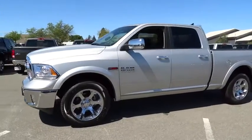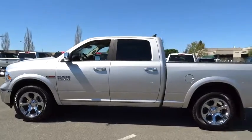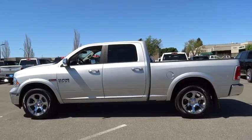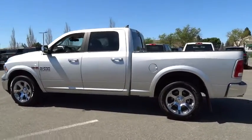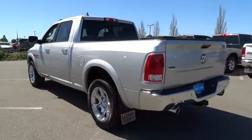2016 Ram 1500. When the Dodge Ram 1500 went against the Chevrolet Silverado, Ford F-150, and Toyota Tundra, which are all excellent trucks in their own right, the Ram took home the prize for its well-rounded strengths.